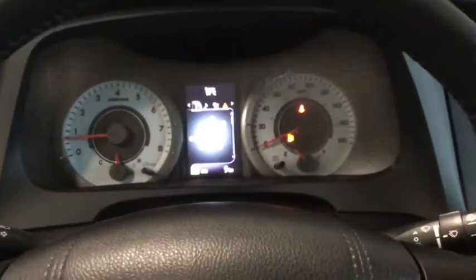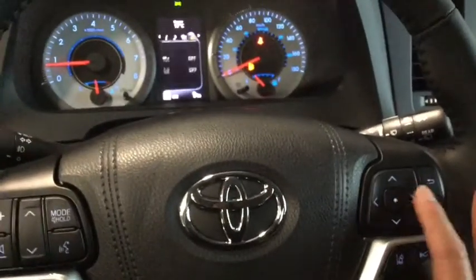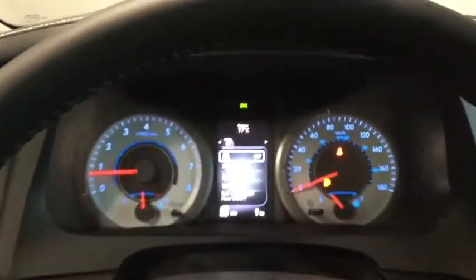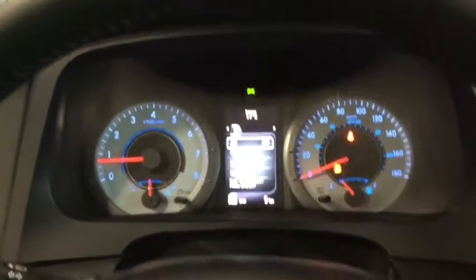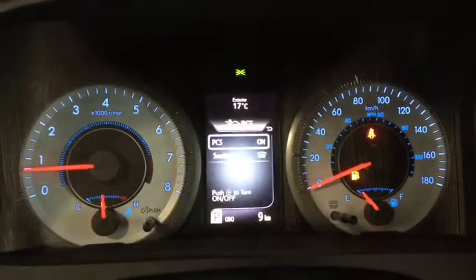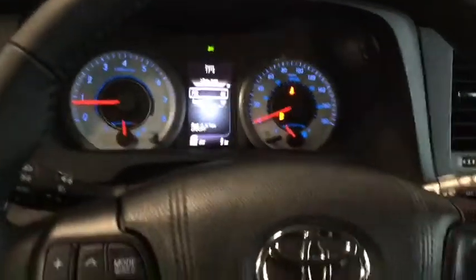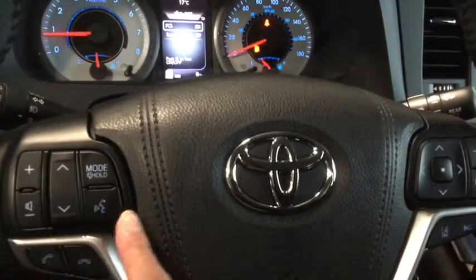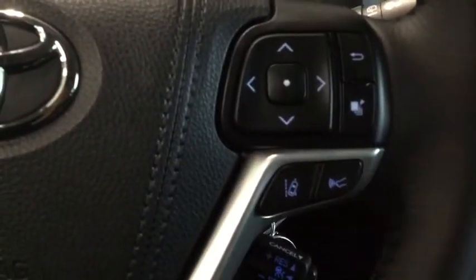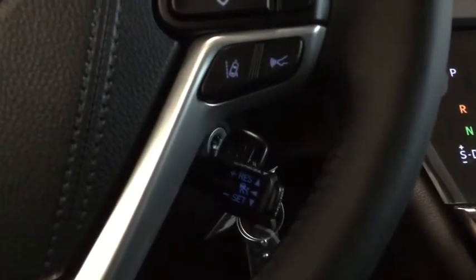With your display you do have your multi-information, which the menu can be changed and adjusted with your steering wheel mounted controls. You do have your Toyota safety sense features like your lane departure alert, your pre-collision system settings open right now, and with that you can turn on and off those alerts as well as set the sensitivity of those sensors. You also do have your volume control, mode changers, voice command and hands-free calling mounted on this side, and this button here you'll find your dynamic radar cruise control, which is a distance keeping option as part of your Toyota safety sense.